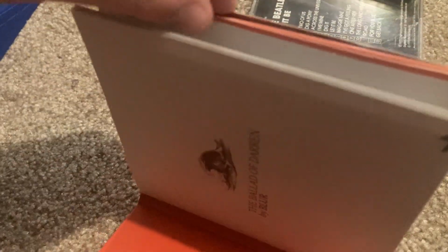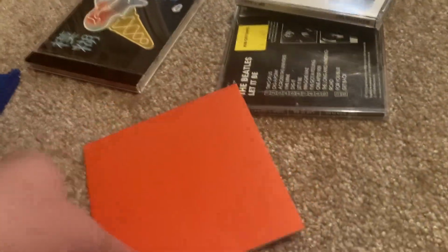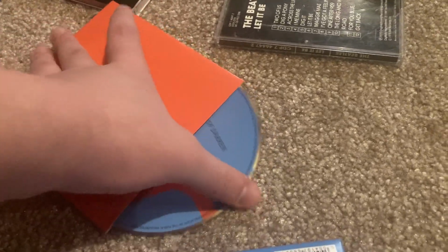The disc itself is over here in its own little other sleeve, which, you know, is fine for protection and everything. I still don't like the paper idea, but I mean, this is okay. But I can't excuse the fact that it just doesn't close. And it sits so much taller than everything else. There's no reason for it to sit that tall.